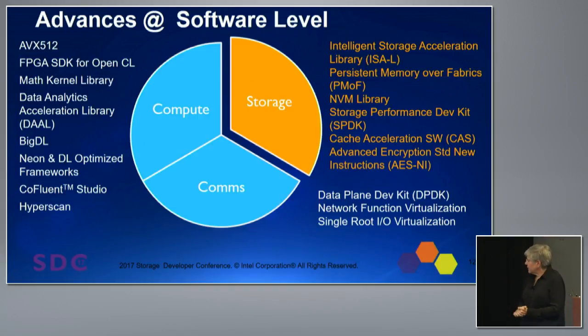Persistent memory over fabrics, we're a huge supporter of that within SNIA. I talked about SPDK. We've got cache acceleration software for storage, and we spend a lot of time on AES-NI, the Advanced Encryption Standard New Instructions. On every CPU generation, we invest in that as well.